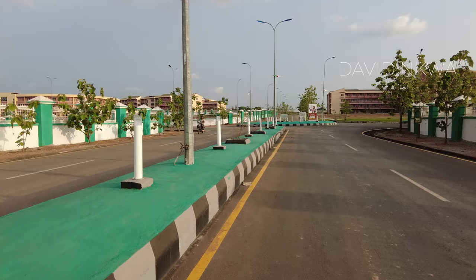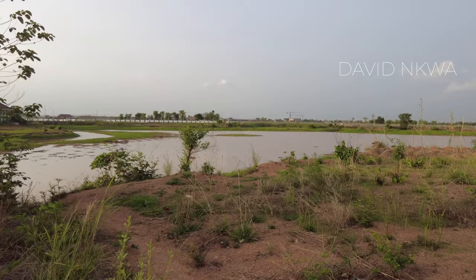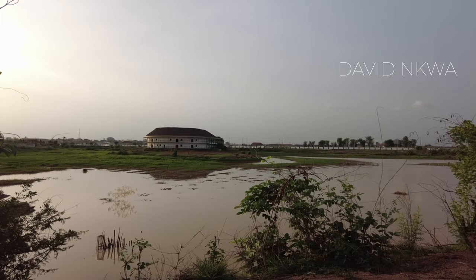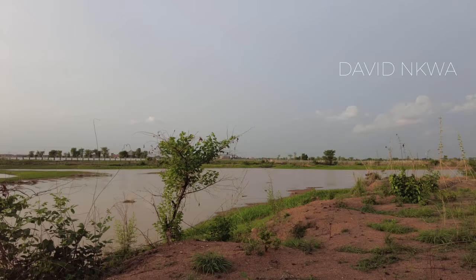So here they have a lot of water. I think this water has not been developed properly to look nice. It's just there. Okay, I think there's actually some fishing that goes on in here. Yeah, there's fishing that goes on here. The place is beautiful.